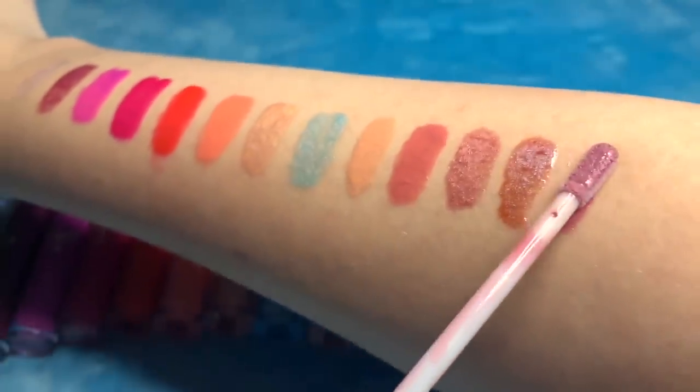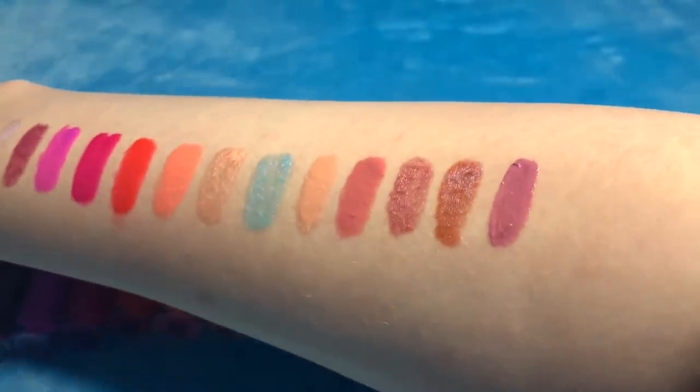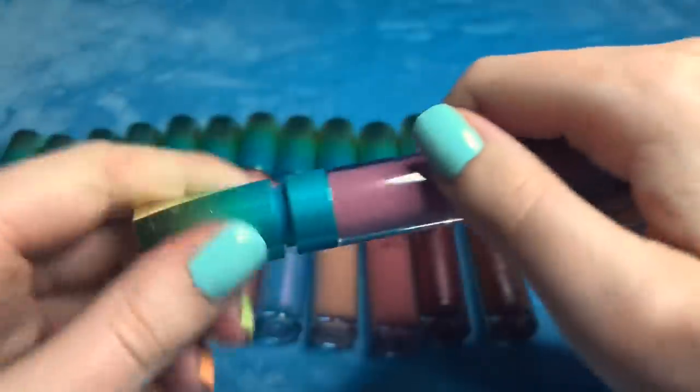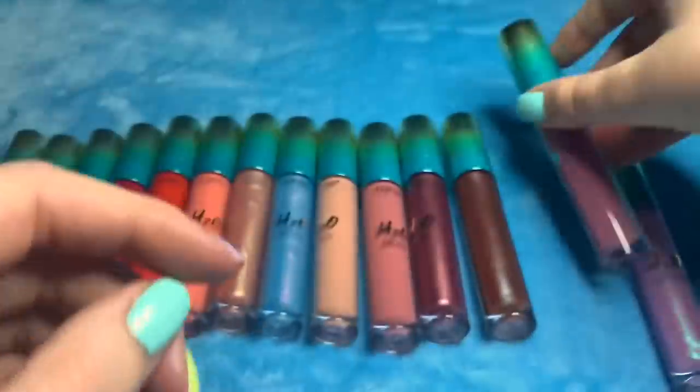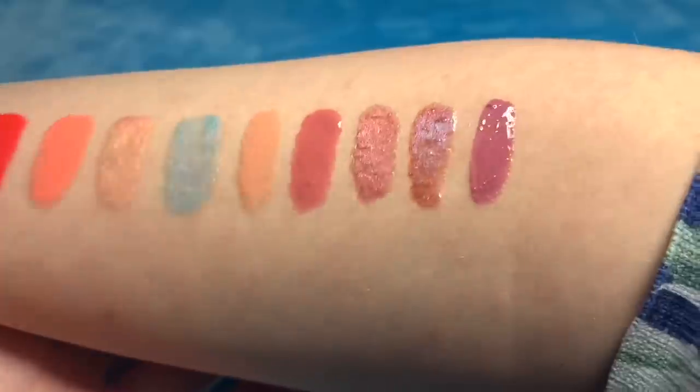It's very pigmented. That looks quite nice. I have no idea if purple tones suit me at all, I have no clue. But it looks nice in the swatch.